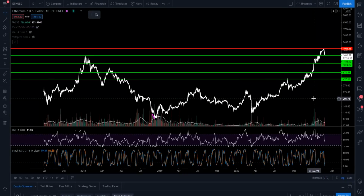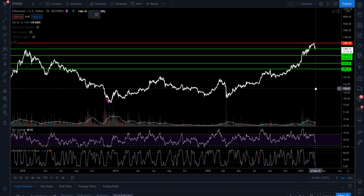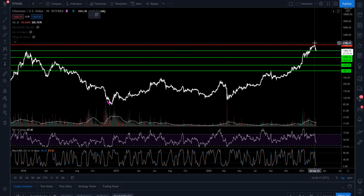So if we step back, and I want you to take a look at this on the line graph here, you tell me what you think. Do you believe the top is in for Ethereum? Is this it?